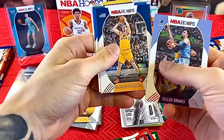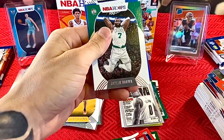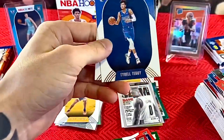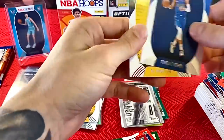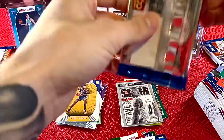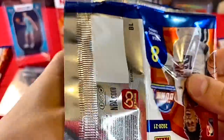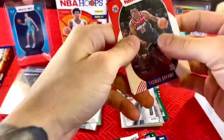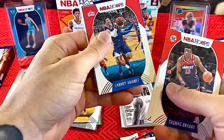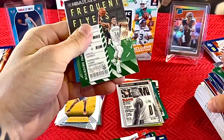Dylan Brooks, Bogdan, Tim Hardaway, Drew, Jaylen Brown, blue Elfrid Payton, Tyrell Terry and RJ Hampton. All right, five packs left, so just under halfway through this box. Very successful so far. Thomas Bryant, Jimmy B, Will Barton, Landry Shamet, Ja Morant, Giannis, frequent flyers.